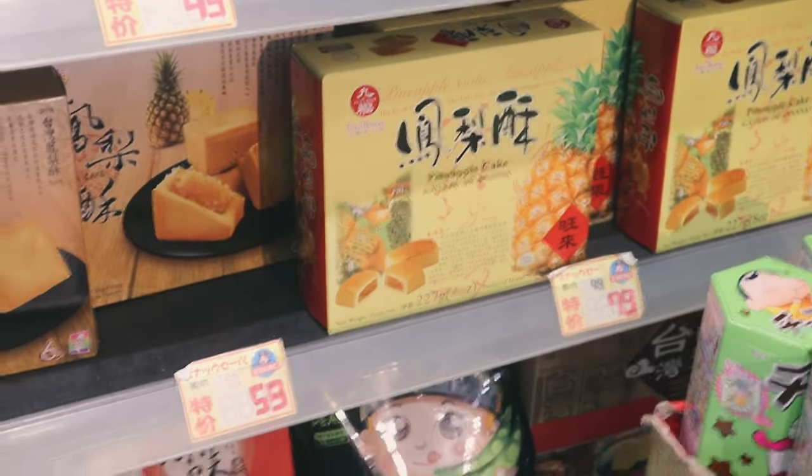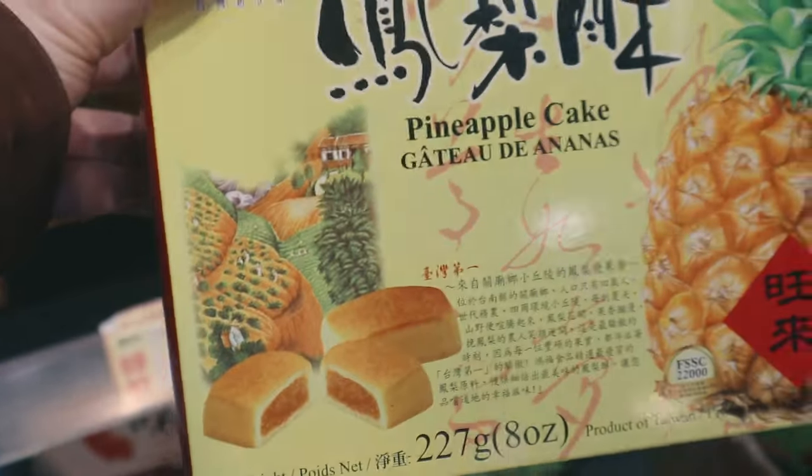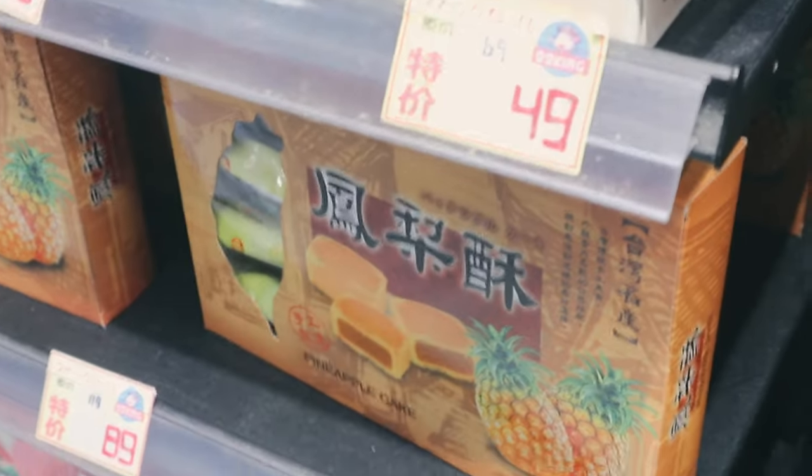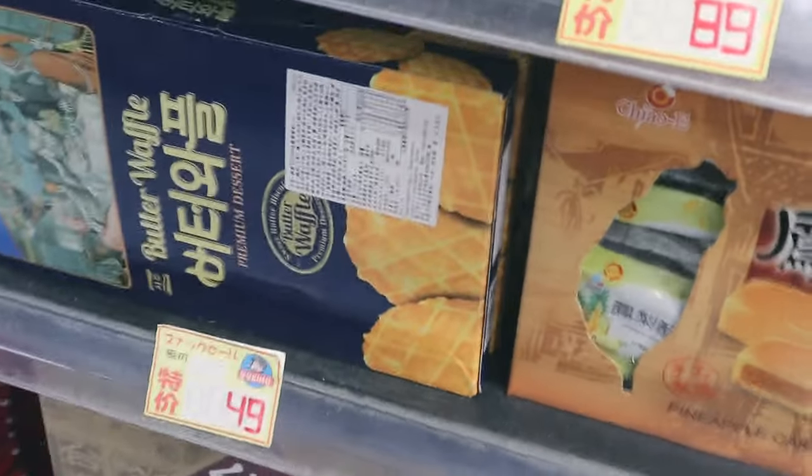Dito, 79 NTD lang yung ganito. So baka bumili kami. Mura lang dito. Ito may mas mura pa, 59 NTD. Sulit na. Tapos ito, ito yata yung pinapabili sa akin doon sa Simending. 49 NTD dito. Cool! So definitely bibili kami. Pero mamaya na, after kumain.